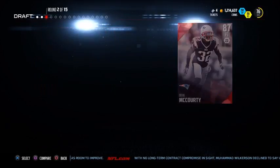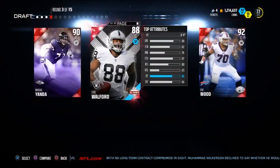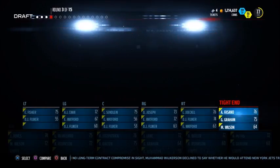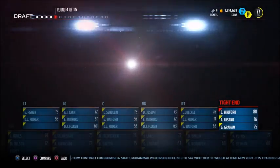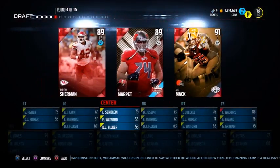As you can see, we got all good picks so far, but I'm going to go with Devin McCourty just because I love that card. It always performs so well, and it usually ends up getting at least a pick a game for me because people tend to lob it deep to his side a lot of the time, and he'll just pick that off for fun. Also going to get Wolford in there. Good tight end, nice high rated tight end, and another elite round here.